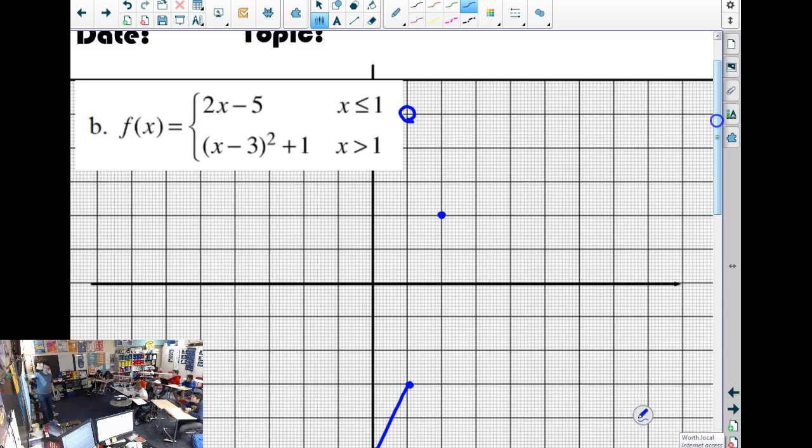So will every point between here and there be filled in once I know the behavior? Not really. When x is 3, 3 minus 3 is 0, so that's just 1. Okay, sweet. When x is 4... Oh, okay, that makes sense. I see what's happening. Oh, they gave us 5 and 5. Oh, I get that. Oh, that's kind of fun.